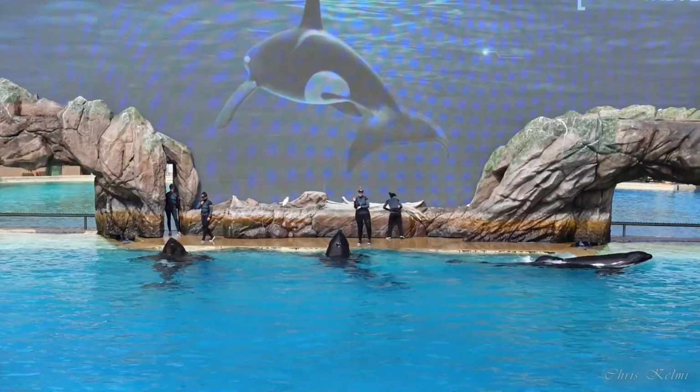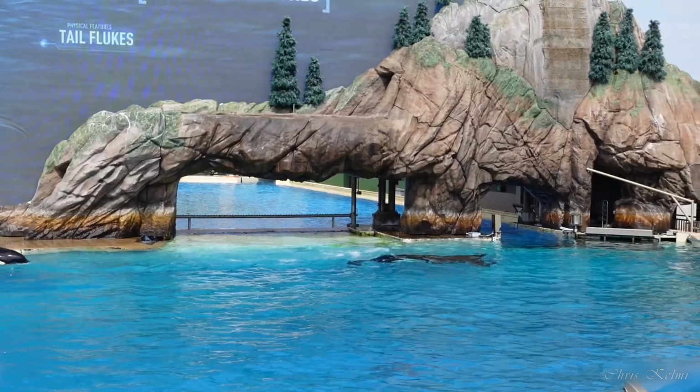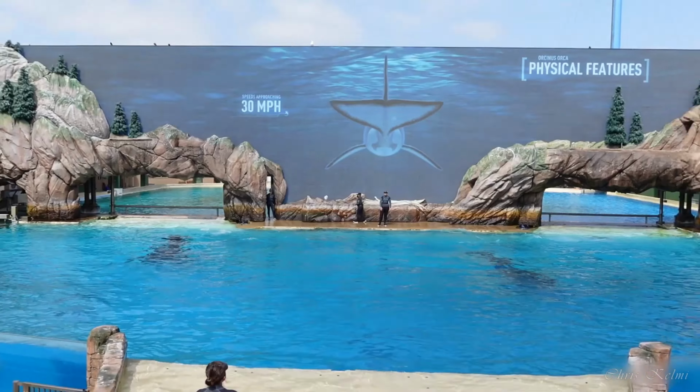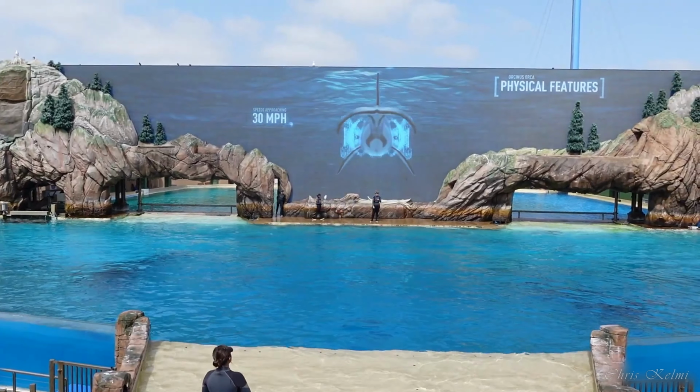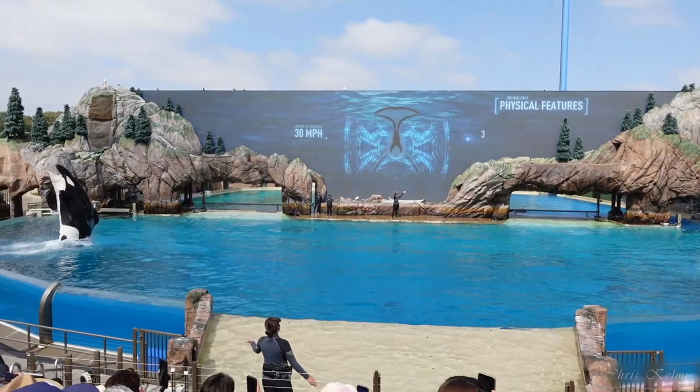The lobes on either side of the tail are called flukes, and the tail flukes are a killer whale's engine, propelling them nearly 30 miles per hour. But they swim the fastest and use the most power when launching their nearly 10,000-pound bodies completely up and out of the water.